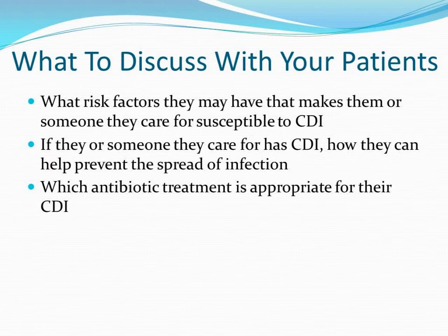So when you have a patient with suspected C. diff, there are certain points that need to be discussed. Risk factors need to be discussed. If you're talking about a family member that cares for a patient, it needs to be discussed how they can prevent the spread of infection. Talking about which antibiotics are appropriate for those with C. diff infection is important to be discussed with the patient as well as the family members.